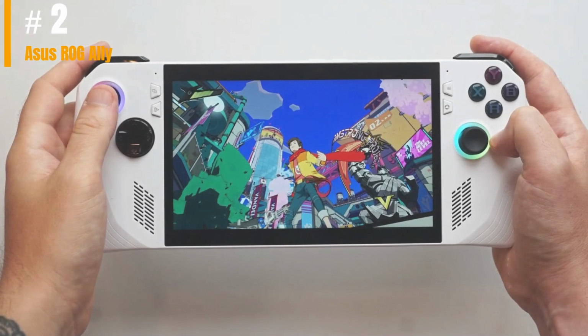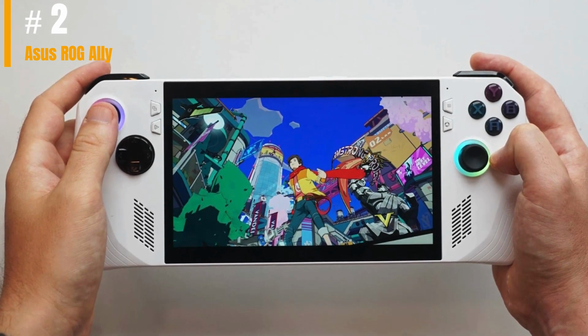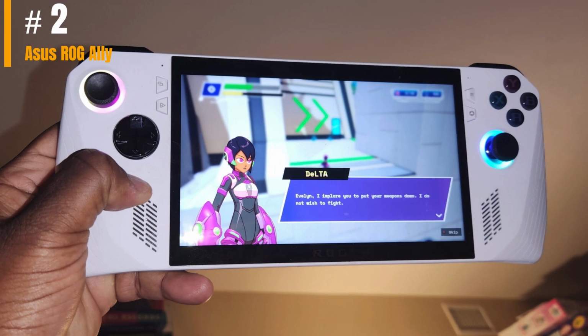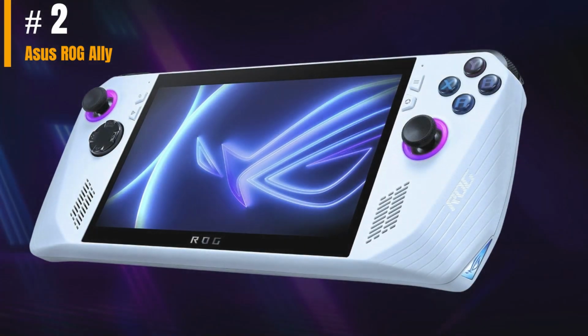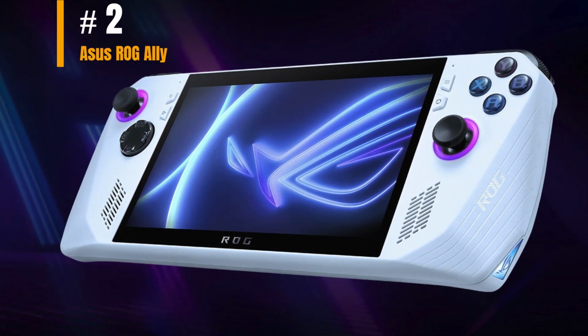The display quality and performance on the ROG Ali are certainly on a whole different level compared to the Steam Deck. You get higher resolution, higher refresh rates, and better color performance. It makes Valve's decision to go with a bargain basement panel seem even more glaring. The ROG Ali comes with AMD's latest Ryzen Z1 series of APUs.